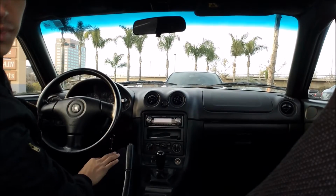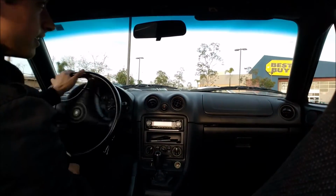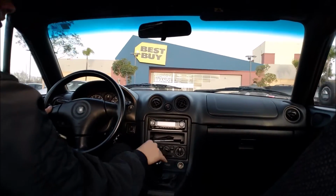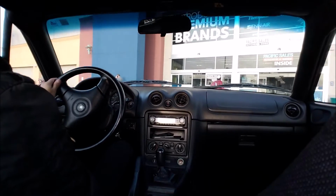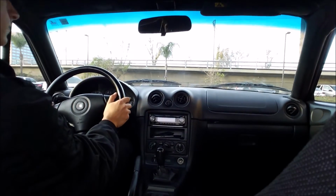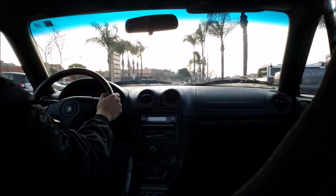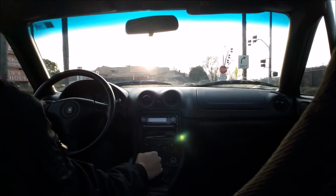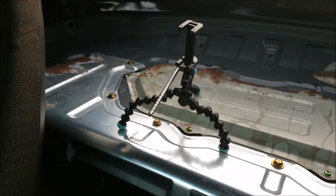So I also got this because it has magnetic feet, and actually, with the parcel shelf in Miatas, since it's metal, it fits right on here, and it's actually pretty stable. Maybe we can have a little bit of fun with this. Who needs a GoPro, right? That's not half bad. I like how that fits in there.